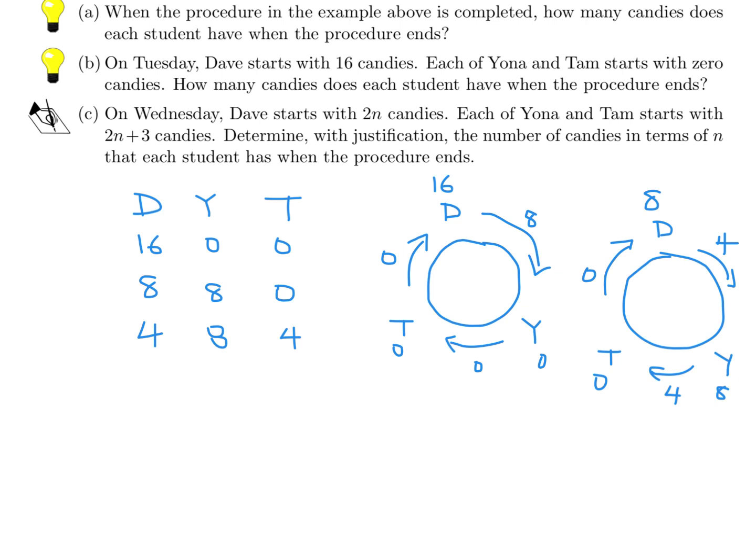And then you just keep doing this. When you do, you get the following: 4, 6, 6, 5, 5, 6, 4, 4, 6, 5, 4, 5, and then finally 4, 4, 4, and that's when the game ends. And that's when you know the answer is 4. So same kind of story.